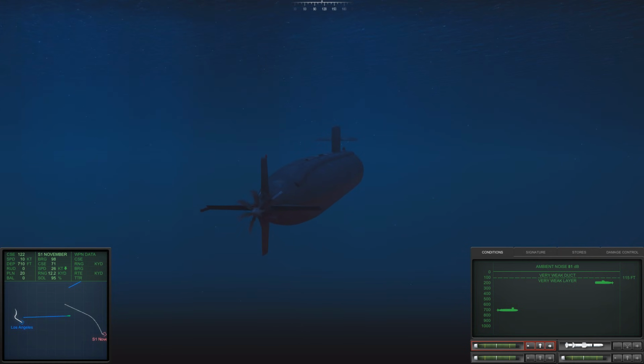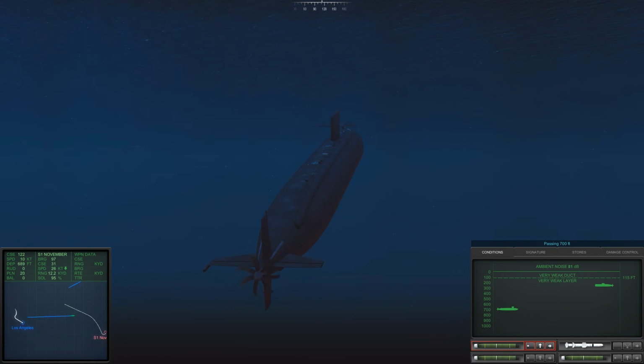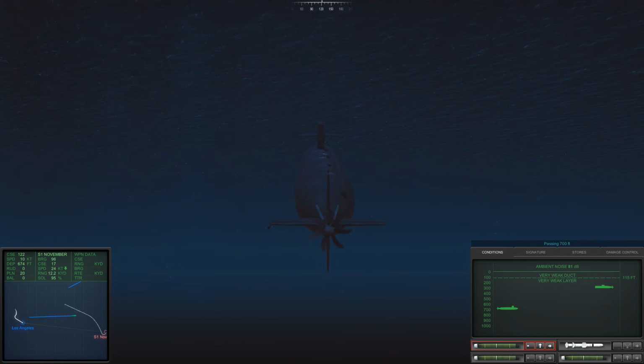And the November is actually in shallow water as well. Well, that would explain the cavitation. And I'm pretty sure that that third torpedo is not going to find him. So we're going to close in. Try to match his depth. Wait, is he? He's diving. Huh.